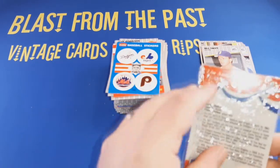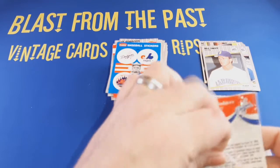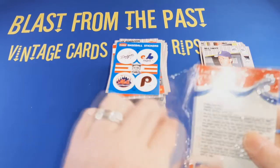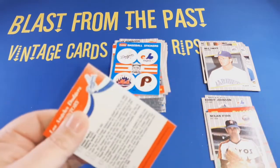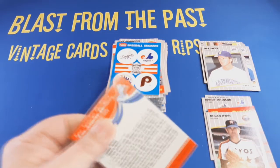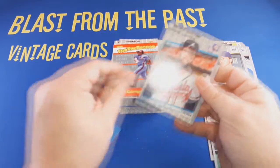And if you don't know, the cellophane creates a lot of static electricity too, so I got cellophane flying around behind me, which is kind of fun. All right. Hopefully it doesn't get back into the camera at all, but it's over here just creating a mess.